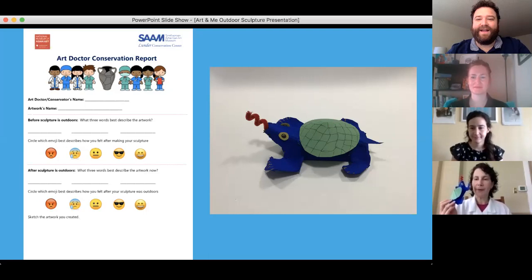Someone said tongue. Yes, there is definitely a red tongue, right? So those are the different kinds of things that you can write down. And then the other thing you need to do for your report before you finish up this part of it is see the emojis there. So which one describes how you felt after making your sculpture?